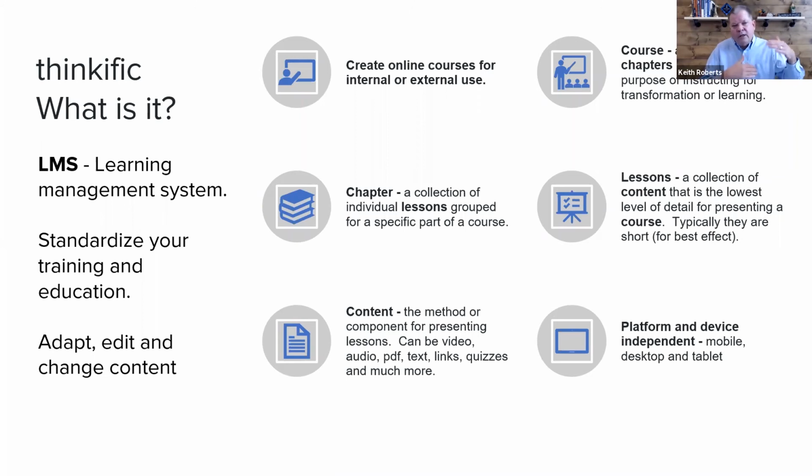So courses, the hierarchy in Thinkific, you create a course, a course has chapters, and chapters have content. So content can be things like videos, voiceover recordings, a PDF download. It can be text, something where you're just typing out the information for someone to read when they're taking the course. It can be hyperlinks. I do a lot of my courses with a hyperlink to YouTube, where there's a video that they can link to, and without getting out of the course, watch it and move on. You can do quizzes. You can do certifications. So if you've got customers, you want them to be certified on your particular product or service, you can actually give them a certificate for completion.